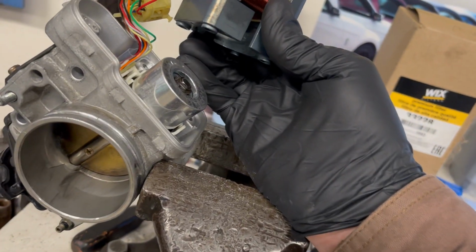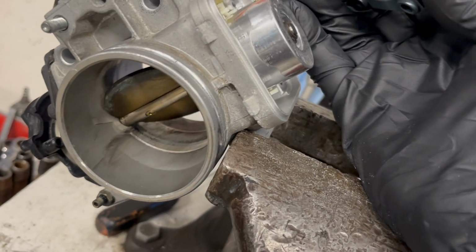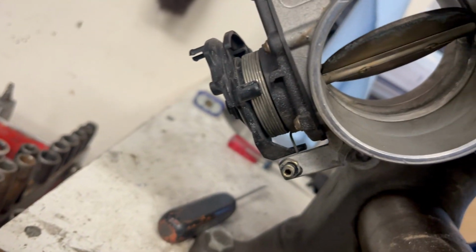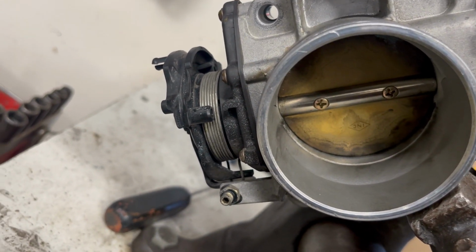So basically, the wheel inside here, there's a potentiometer on this side that reads how far it's moving. So I'm gonna clean that one. And then there's one on this side apparently, which maybe I can access through there. I'm not really sure, but I need to clean that one as well.